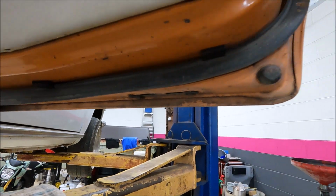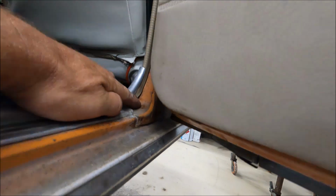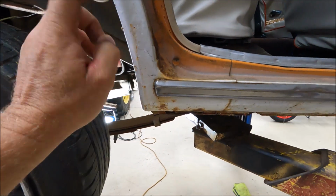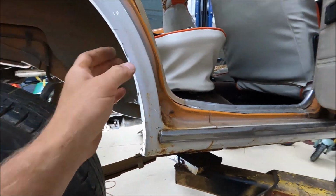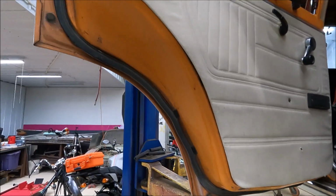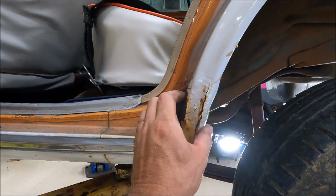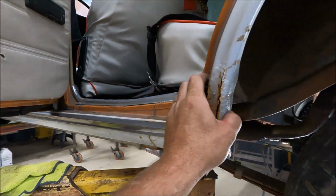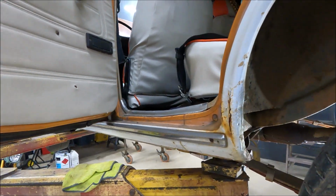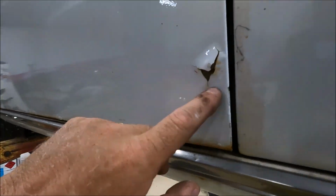Okay, yep, clean, clean, clean. Clean. Here's a little spot. No, very minor. This is the worst piece right here. We can fix that. Left rear back door, great shape. And just this spot right here. So the driver's side's worse than the passenger side, but still, it's great, really great.